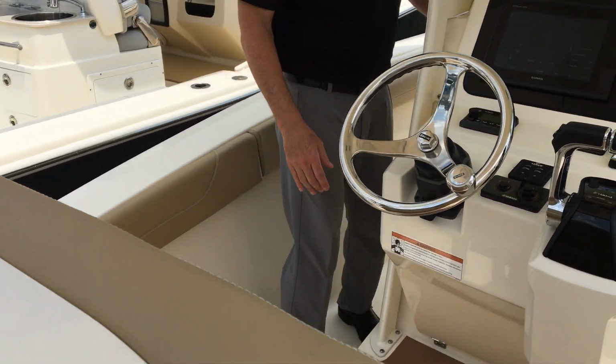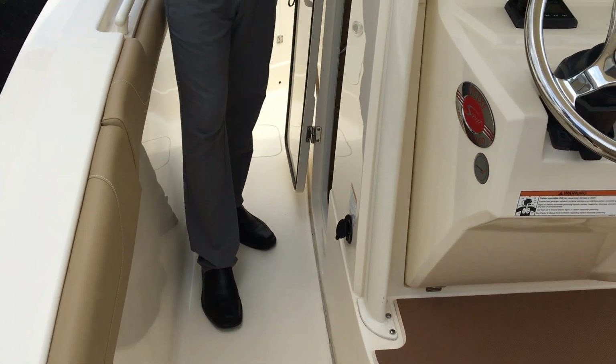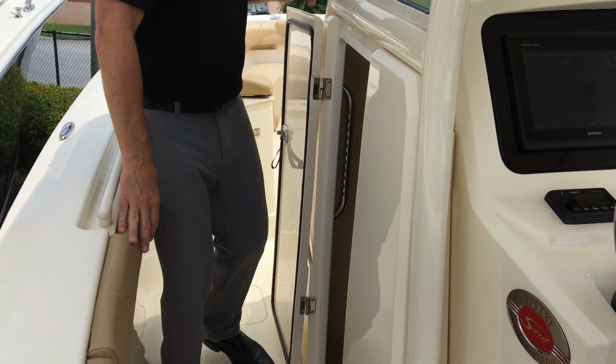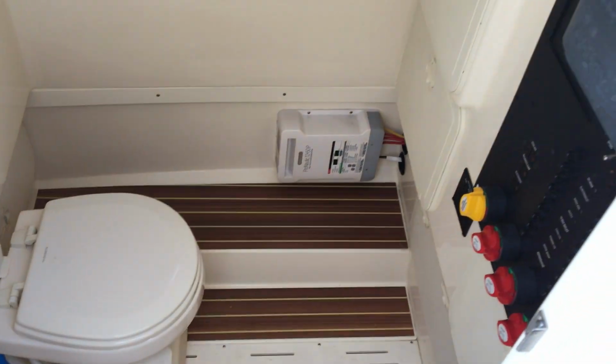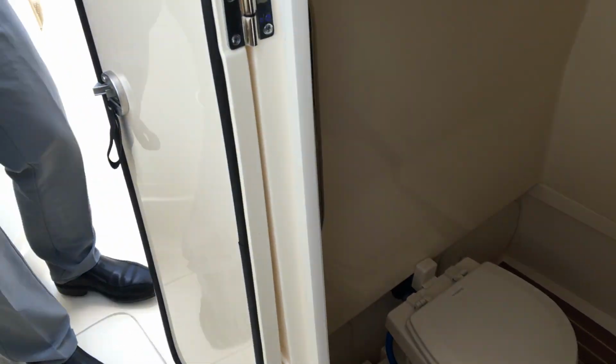We have a quick connect for a battery tender, so if you're on your lift, plug it in and your battery's always up. You have a teak and holly sole into the head, so a lot of people use it as a changing room. It's an upgraded head system. Your battery switches and your head stereo unit is right there.